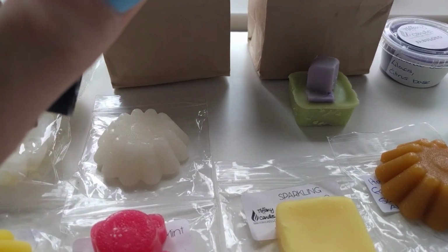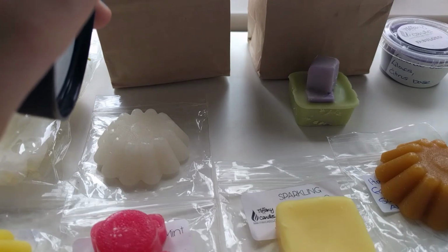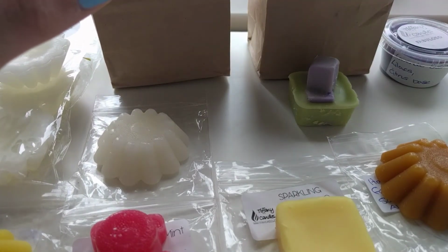I can't really smell it at the moment. I mean, it obviously needs a bit of cure time. I can smell the lavender, but I can't smell the sweet pea. It could just be because it's got a fresh top as well. I just rubbed it a bit with my finger just to see if the scent would come out a bit more. And you can smell the sweet pea a bit now.